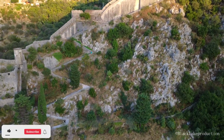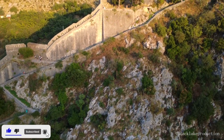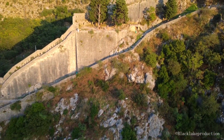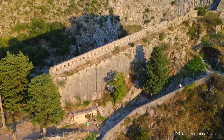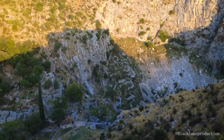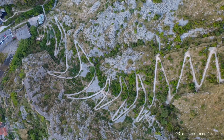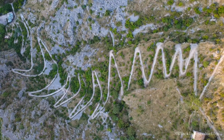There is the main path, which costs 15 euros. And then there is this hidden path, which gives you free entrance. Yeah, you heard it right. Free entrance. This route goes from the opposite side of the fortress. You can find this route when you google Ladder of Kotor. This path is actually a rocky road on the top.